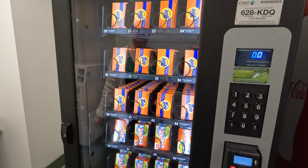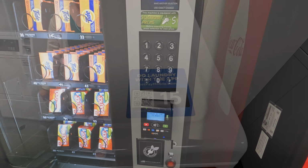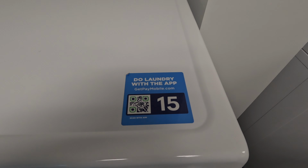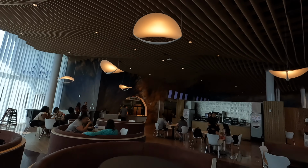It was $1.50 each for the Tide laundry detergent and the Bounce dryer sheets. There was also an app you could use to activate the machines if you didn't want to use the other payment options. Alright, let's head to the Omega Cafe for some dinner.